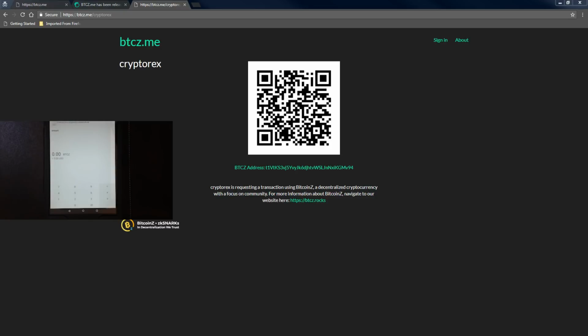This is a very big step in accessibility, which is what our coin is about. We want to make it easily accessible, easily transferable, and it's just another step towards globalization and using our coin for everyday use. So I hope that was very useful, and it's a very step-by-step process.